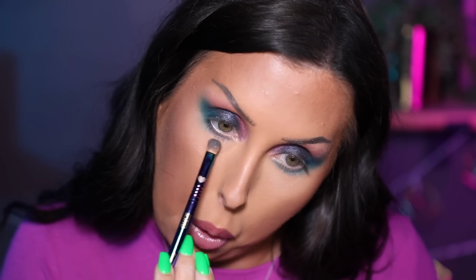I think there's several options in here, but I'm just going to put that there, okay? And for the inner corner, my options that I'm thinking for this look are this green because it's so sparkly, and then White Rabbit. I think let's do White Rabbit.